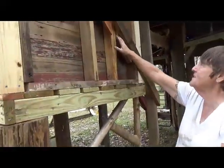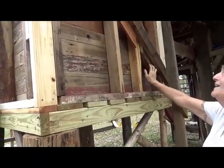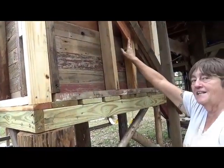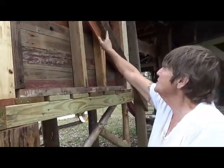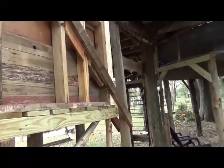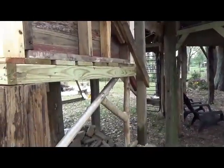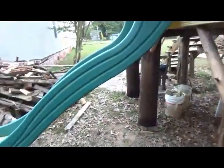I've got to have something to attach the siding to. This is going to have to all be, the siding will have to be cut at an angle. Right. So that's where these come into play. And it'll look cool because it'll have the siding and then it'll have that big brace. It will look neat, yeah. It'll look awesome.